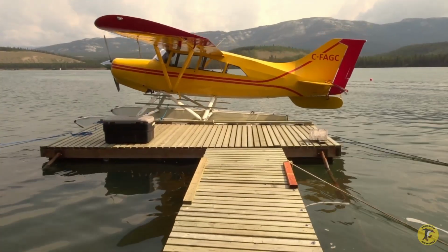So if you're down here, check out what remains of Canyon City. It's not much.